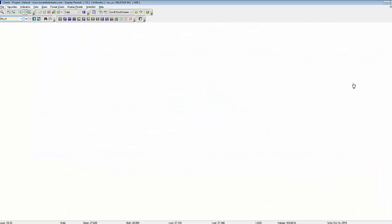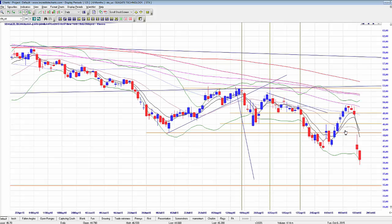The other really big notable mention is STX, Seagate, down almost 20% over the last 2 trading days of the week. That's looking beautiful. Down 13% on Thursday and another 5% on Friday. Those are the main key things we want to alert today.